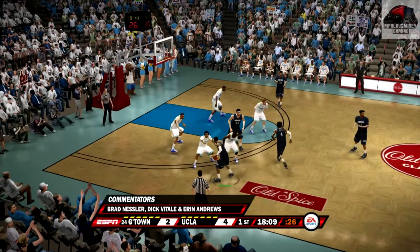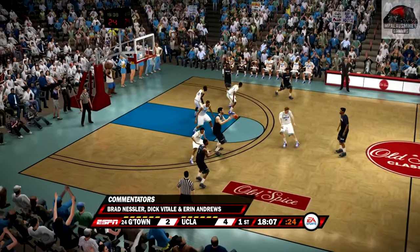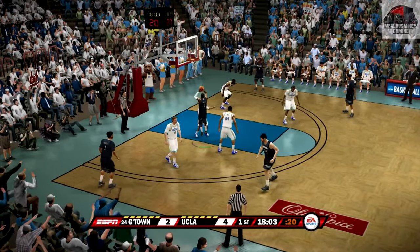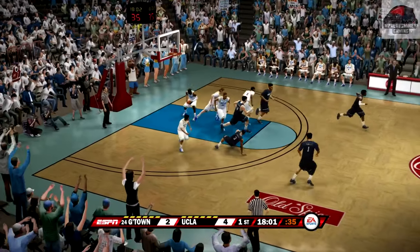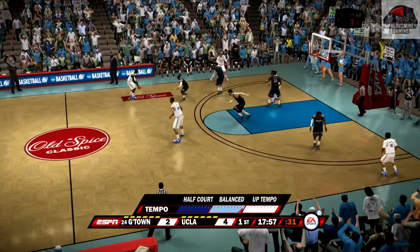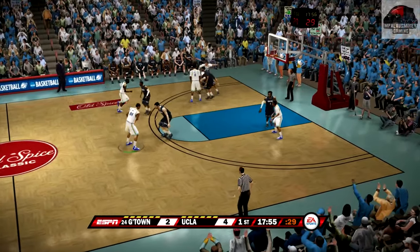To have you along with us tonight. Dick Vitale and Aaron Andrews alongside. I'm Brad Nessler. We got a good one going. Now he faces up on the low block. I think it's great when you got a post player that can face up on a defensive player and attack the basket. Now they work it around the perimeter.